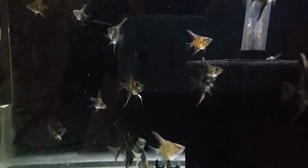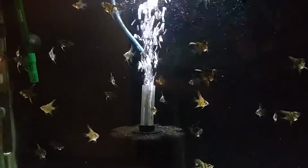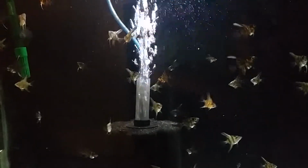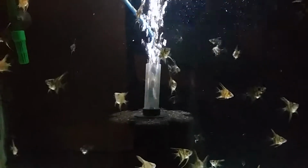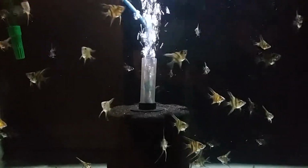About 7 weeks old, and they're just in there to grow on and then sell. What I'm feeding these on is mainly very finely crushed flake and brine shrimp eggs and live brine shrimp, which I'm growing here.